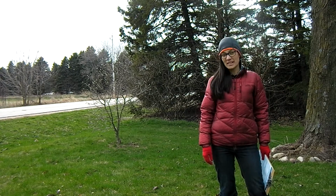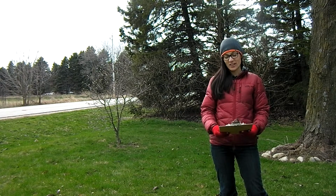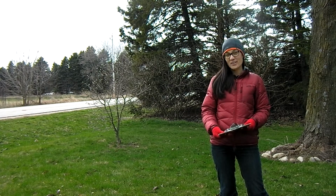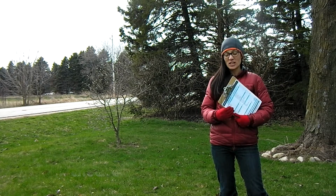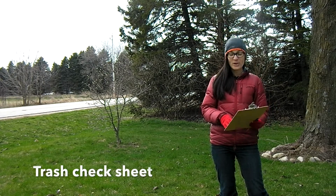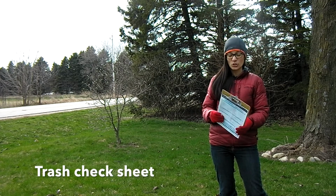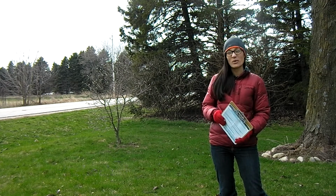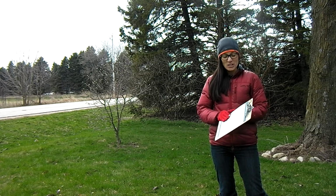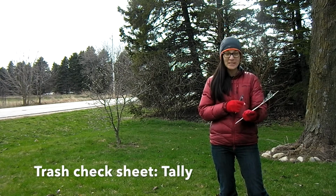For my family's cleanup, we like to have a couple things along with us to give purpose to the activity. One of the things I like to have is a check sheet, a tally sheet to keep track of the kind of items that you find out on the road. It's a nice way to categorize and quantify exactly what you're finding, and what kind of things people throw away. There are more complex ones for older kids, tally sheets that can get really detailed.